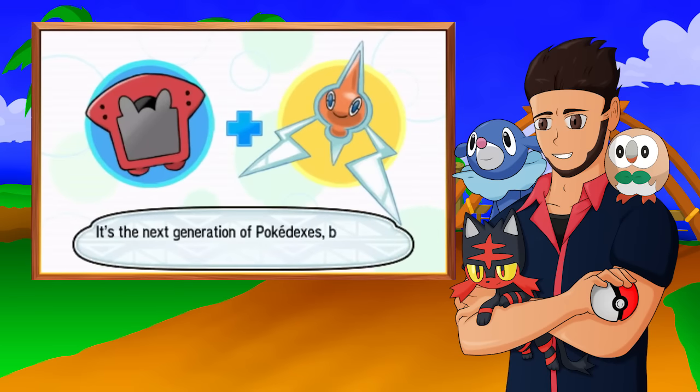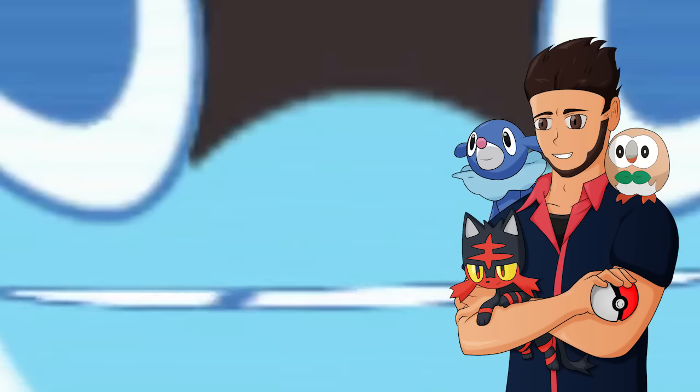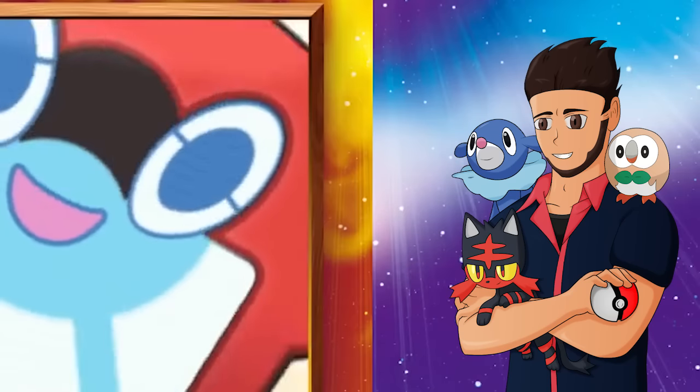One of the coolest features about this Pokedex that comes along with its talking functionalities is the fact that during your adventure, the Rotom Dex will guide you along the way in your adventure. It'll essentially be your personal travel companion in the games, similar to how Brock and Misty were Ash's travel companions in the first seasons of the anime, I suppose.